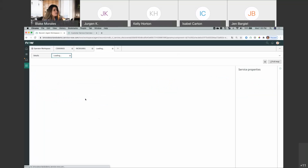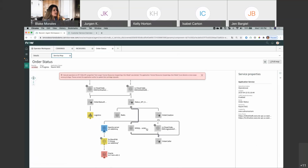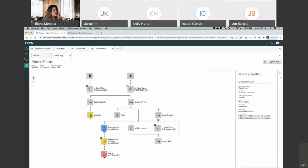The great thing about being able to drill in from the operator workspace is, again, this multi-tab functionality where we're able to get a topology view of what helps run order status. So when we think about the topology view, that's really a service map. What are the servers or applications or assets that help run that specific service? And once this loads, we'll be able to keep track and understand what are those entry points that help run order status? Where are the areas that we could potentially be running into problems with?